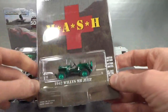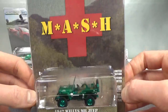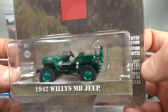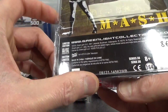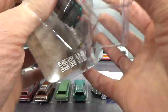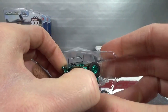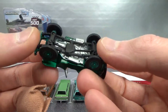Here we got from Greenlight Hollywood Series 30, from the MASH TV series, the 1942 Willys MB Jeep. 2020 copyright, 20th Television license also. Very tiny little Jeep.